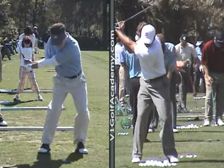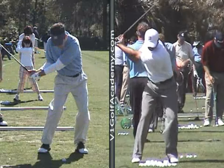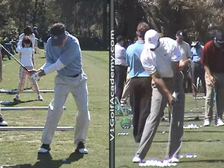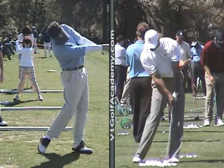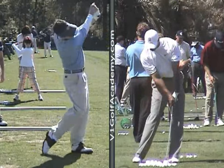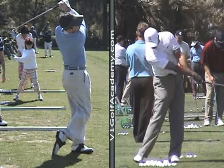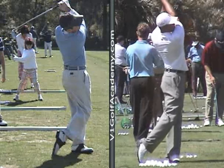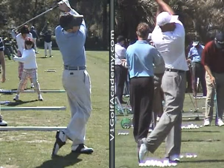Good motion forward. See the same thing here, that little bump. That position. Through. Nice relaxed motion through the finish. Very good things happening here. Look how high his arms get. It's amazing.